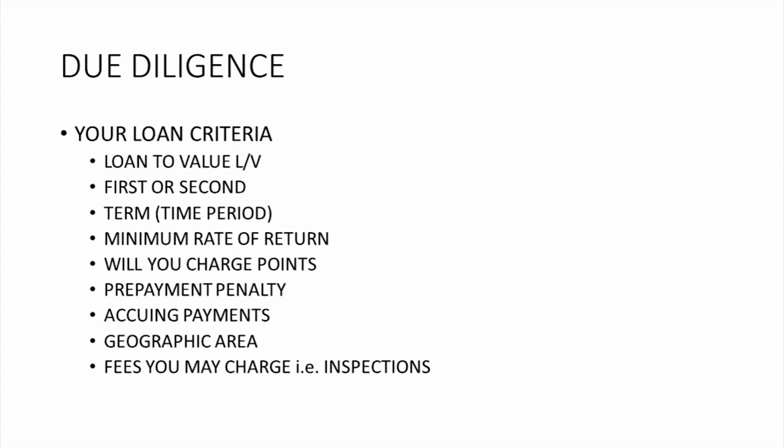You establish the minimum rate of return. What do you want your funds to return back to your IRA, and how do you want that to happen? Well, you charge points. In a bank situation, they always charge points for all their administrative work and for all the other fees that they have. I include usually 2 points, sometimes 3, depending on the loan, depending on the work that has to be done in the due diligence process with the property and with the individual.